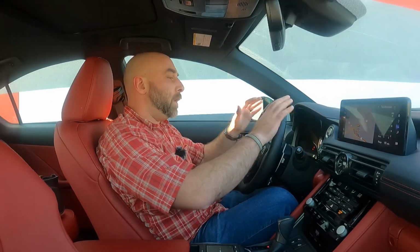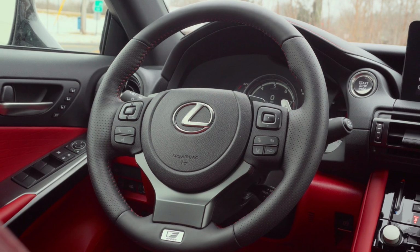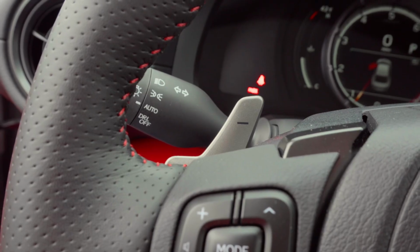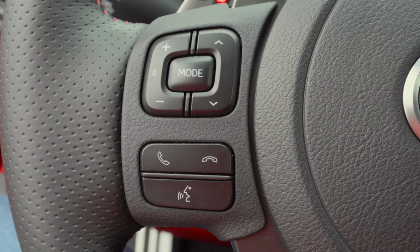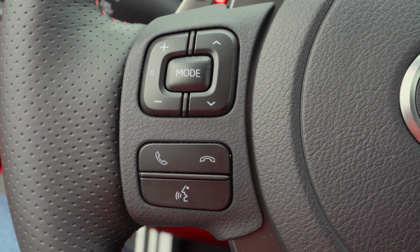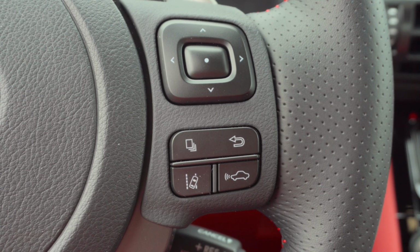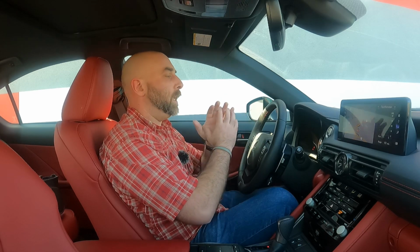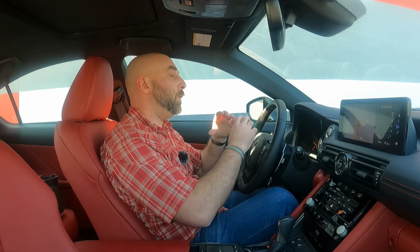And note that this is circuit red, which is different than the Roja red in the regular IS, the non-500 version. We do have the nice leather wrap steering wheel here. We do have paddle shifters. Of course, you got to have paddle shifters for something that is on the sportier side here. Have the hard plastic buttons for controlling your gauge cluster here, as well as your cruise control, your lane assist.